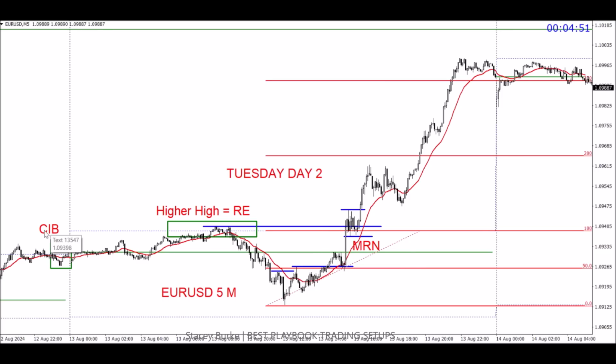We're on day 2. We had a market that closed in breakout, making higher highs on Monday, day 1. Friday was an inside day. Potential signal now of a market that could be going on a trend trade. Higher highs again on day 2.